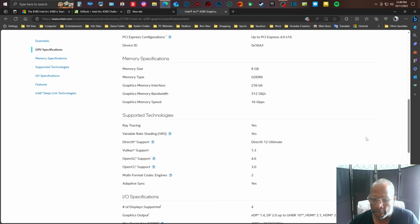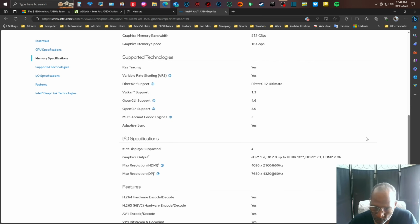Ray tracing, yes. Variable rate shading, yes. It is DirectX 12, so in its Ultimate. So yes, you can play your latest titles that have DirectX 12 with no issues. Vulkan support 1.3, OpenGL support 4.6, OpenGL support 3.0. Multi-format codec engine is 2. Adaptive sync, yes. Displays supported 4, so you can hook up 4 monitors to this GPU here.